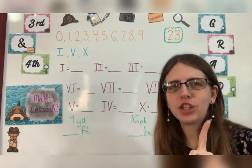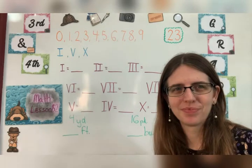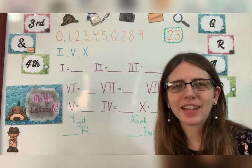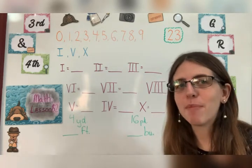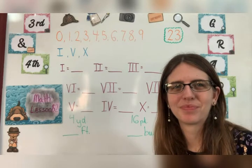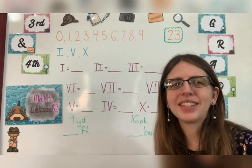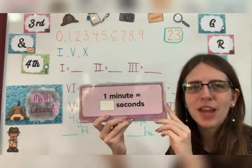So 1 bushel equals how many pecks? 4, very good. 4 pecks are in a bushel. 1 peck equals how many quarts? 8. There are 8 quarts in a peck. Very important to know. Okay, let's go through our measures.